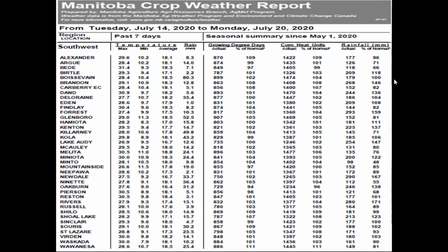So when we look at the percentage of normal for the Southwest here, the majority of the areas are well above their percentage of normal, but you do see some pockets where we are not quite at normal or well below normal. I'll just give you an example there. If you look at Minto and scroll across, they're only 48% of normal. But when you look at Killarney, they're at 71% of normal. So that's an area right through there which has been just missing the rains. And I think that's reflective throughout the province, where we're getting areas that are receiving almost 1.5 times their normal, and areas which are just around that 70% of normal.